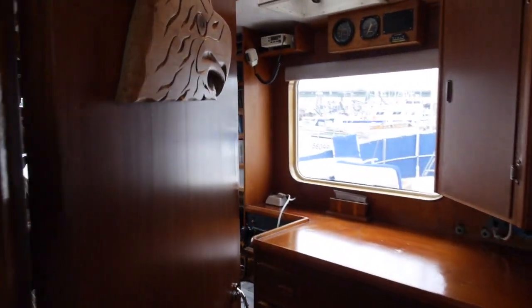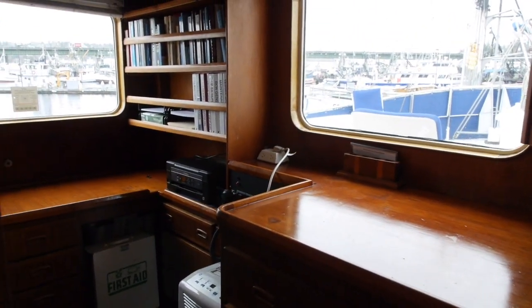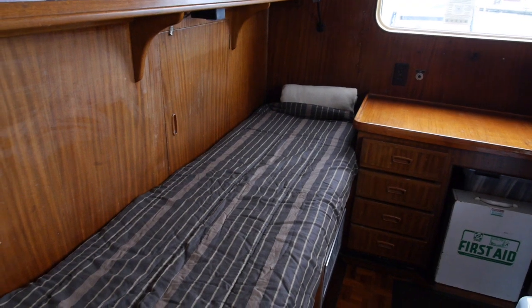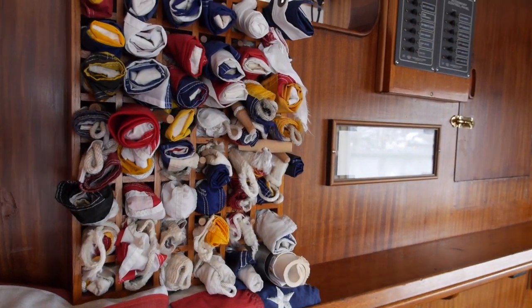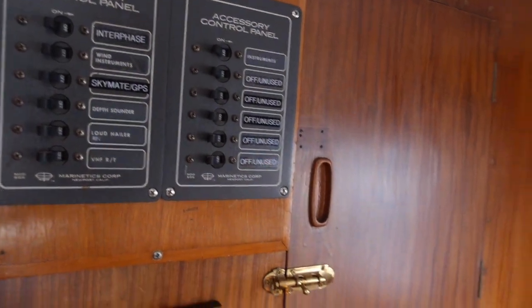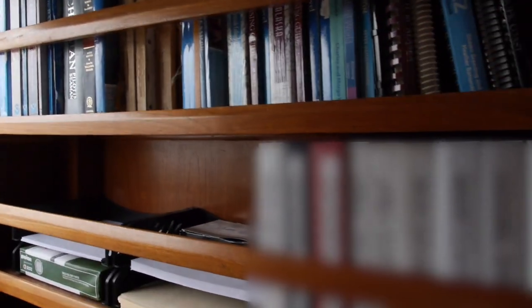It has desk space, a look at various instrumentation, place for a computer, and manuals for the boat, and a single berth for the off-watch crew member. And there's a full set of signal flags if you want to learn your semaphore. So as you can see, this is a real seagoing ship. It's well set up.